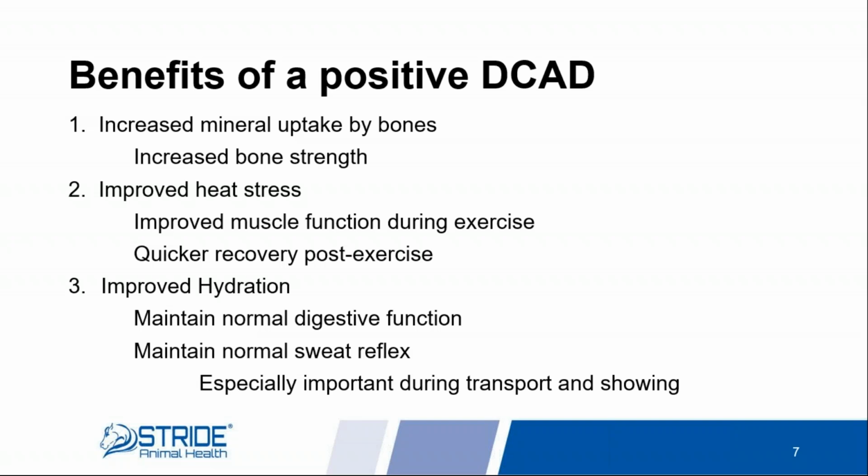That's not only important in hot, humid weather, but even if you're competing in the wintertime and that horse is producing a lot of muscular heat, that heat stress applies to that situation as well. And as you improve heat stress, you improve the hydration of those muscles, as well as the actual energy utilization and muscle function.